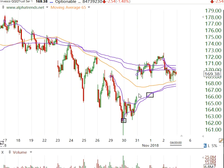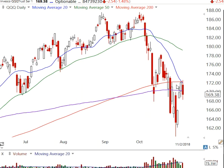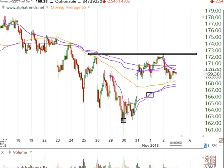Now, can it turn higher? Of course it could, and the important level of resistance for next week is going to be about 172.5. But it's very difficult to trust a bounce attempt when we have a declining 50-day moving average. So if you're trading on the long side, generally don't expect these rallies to hold. And when they do fail, start to move to the sidelines quickly.